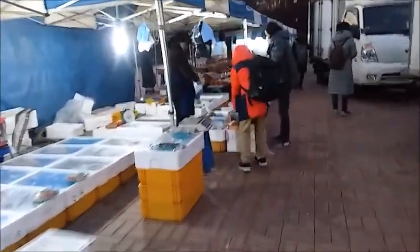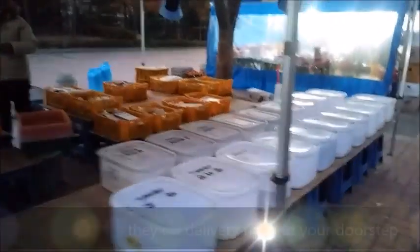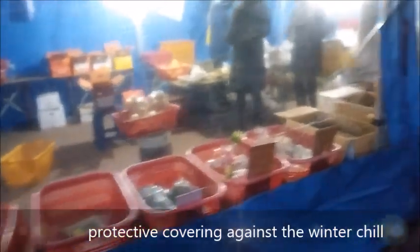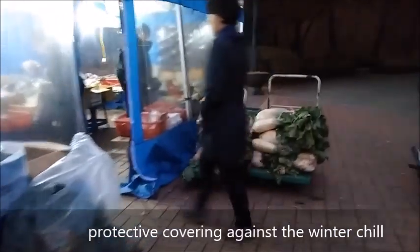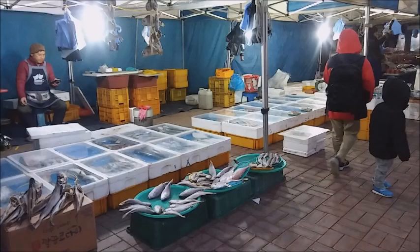Every Monday, these vendors would set up and sell, and the families around would conveniently buy from them. They also do delivery right to your doorstep, especially my beloved fruit vendors. The stalls have protective covering. This was taken last winter. These covers protect the vendors from the nasty chill all day long and give the buyers some warmth against the cold winter breeze. The covers go down as spring unfolds and the cold becomes tolerable.